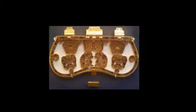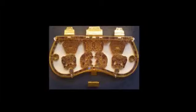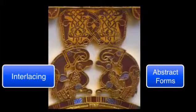Probably one of the most famous objects is this purse lid, which is made of gold and cloisonné. Yeah, enamel cloisonné. The backing is a reconstruction. Underneath it would have been a leather bag. It's long gone. Right, the gold and the glass have survived. Let's take a close look at the style. We have typical interlacing of abstract forms, also the introduction of animals.